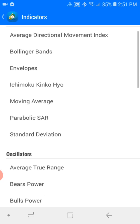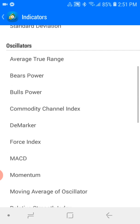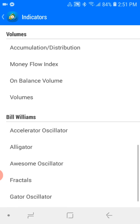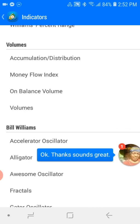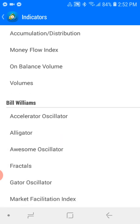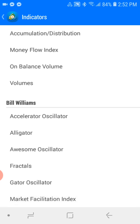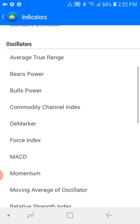These indicators at the top are for trend. The next set is oscillators, which lets you know about reversals. And the next one is volumes, which lets you know how much money, or inflation, is going to be coming. And the next one is Bill Williams and his oscillator and stuff. It's like a mixture of all of them. So you just add it. You figure out which ones you're going to rock with, and you rock with them.